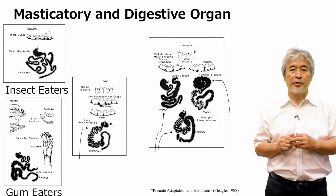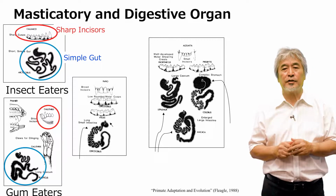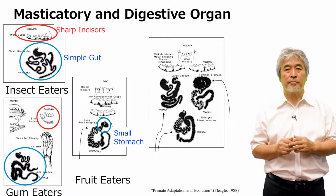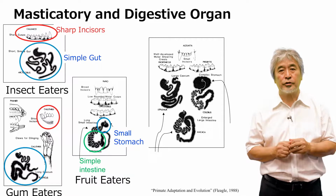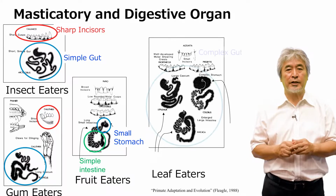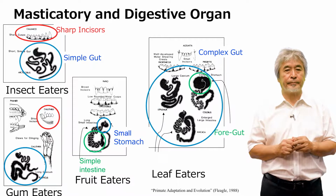Insect and gum eaters have simple guts with sharp incisors. Fruit eaters have a small stomach and simple intestine, just to digest fruit juice. In order to digest leaves, primates have developed complex guts, that is, foregut and hind intestine.